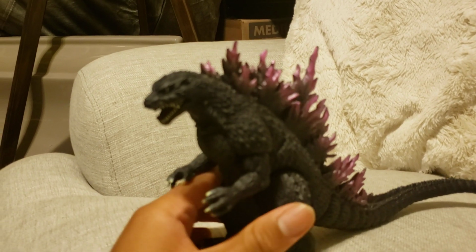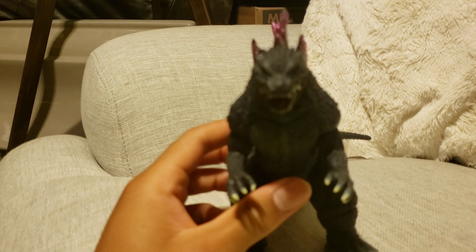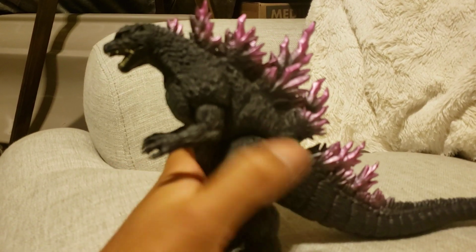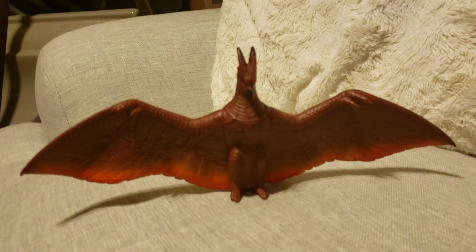I just need an Orga or a Mega Gigalus to go with him. But still, I'm really happy to have him. Great figure in my collection. I hope nothing bad happens to him. Now on to the next figure.